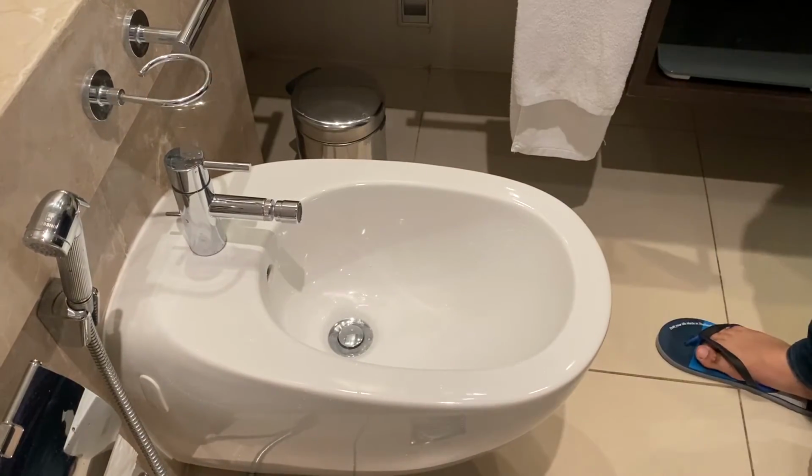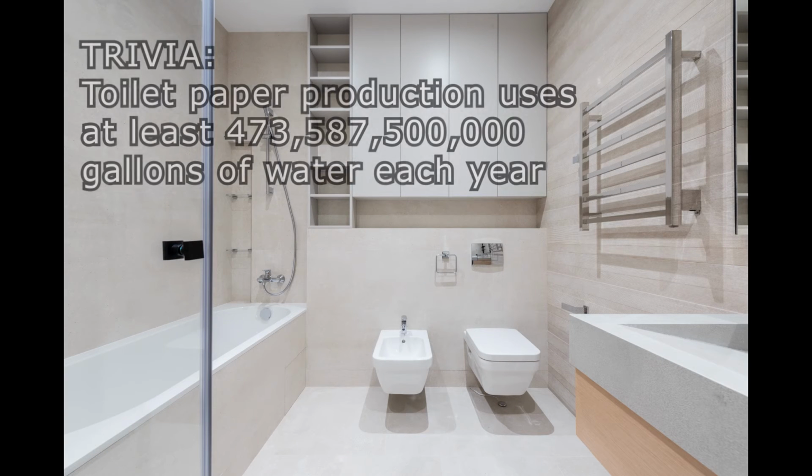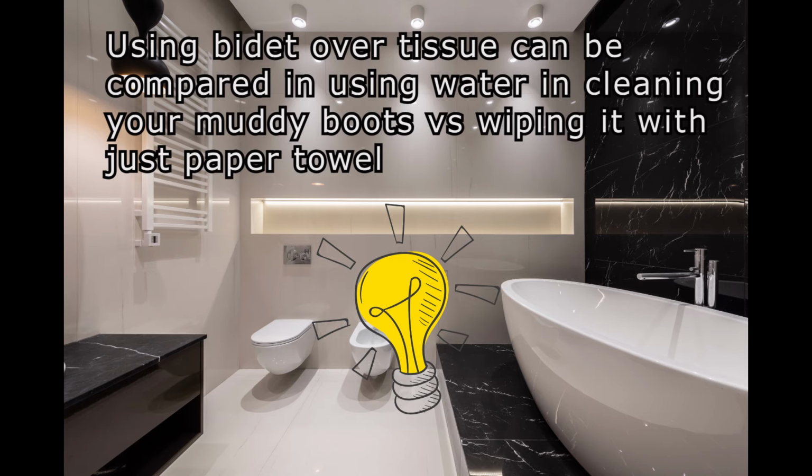Many consider bidets to be essential because they promote better personal hygiene and cleaning. Wiping with toilet paper is not very hygienic, as you are simply wiping germs around. When you use a bidet, you are able to get much cleaner and have fewer germs.